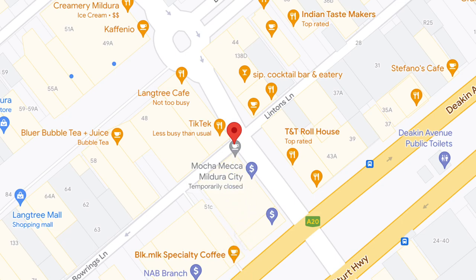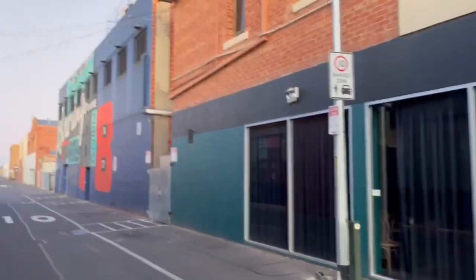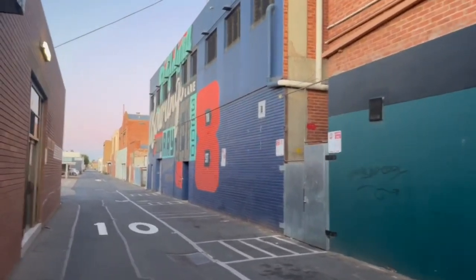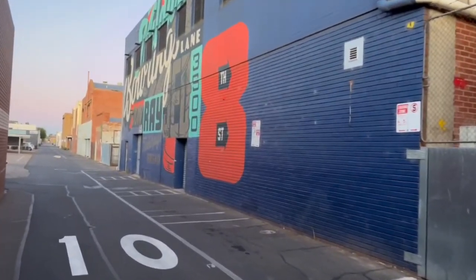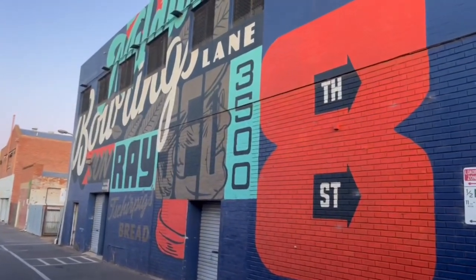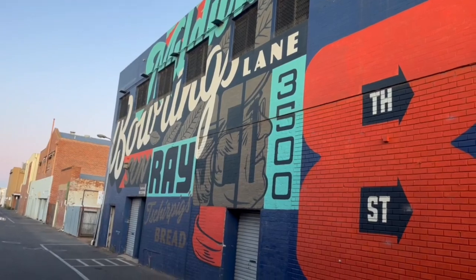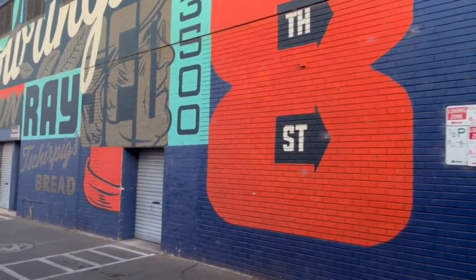Okay, so we'll wander down 8th Street. There's a couple on either side of Bowerings Lane that are pretty cool. Another old building of Mildura that was once the Bowerings department store. My mum used to work here. And a little bit of a tribute down the bottom too to Sherpig's Bread, which was a local bakery back in the day.